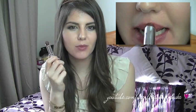In the tube, it looks a little bit more brown, but when it comes out on your lips, it's actually more of a burgundy brown colour. So I actually think this would look quite nice on a lot of people. It's more of a darker colour. It's not for your everyday look, but I think this could definitely work out with certain makeup looks.